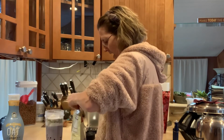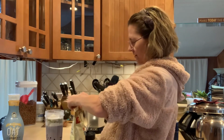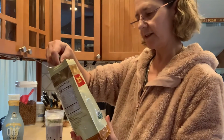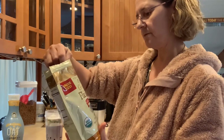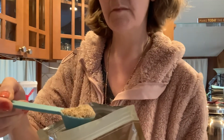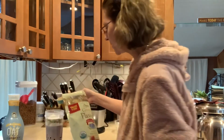And I prefer the Spectrum cold milled organic ground premium flax seeds. It's got omega-3s in them. It's a nice finely ground meal. So I add about 2 tablespoons of that.